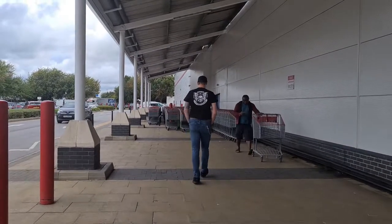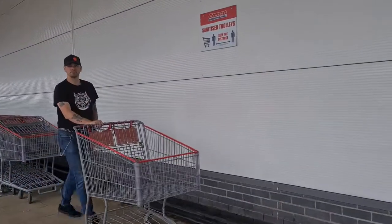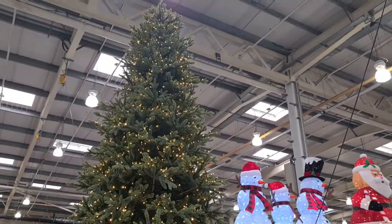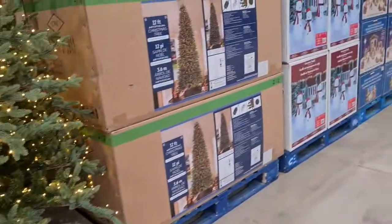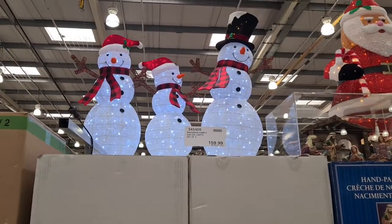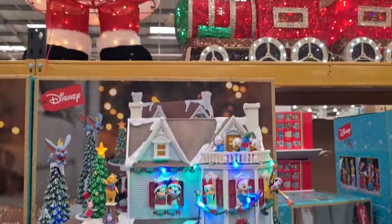Baz is going to go and get a trolley. These trolleys are massive. Humongous. Let's go see what they've got. So here is a very, very gigantic Christmas tree. How much is that? £1,079.98. They've got snowman, Santa. That train's so cute. Look at that. It's gorgeous.